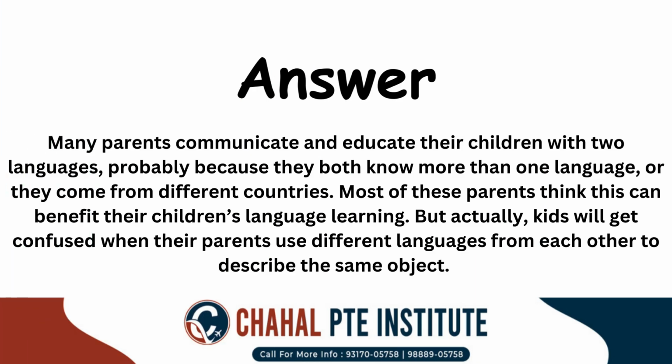Many parents communicate and educate their children with two languages, probably because they both know more than one language, or they come from different countries. Most of these parents think this can benefit their children's language learning. But actually, kids will get confused when their parents use different languages from each other to describe the same object.